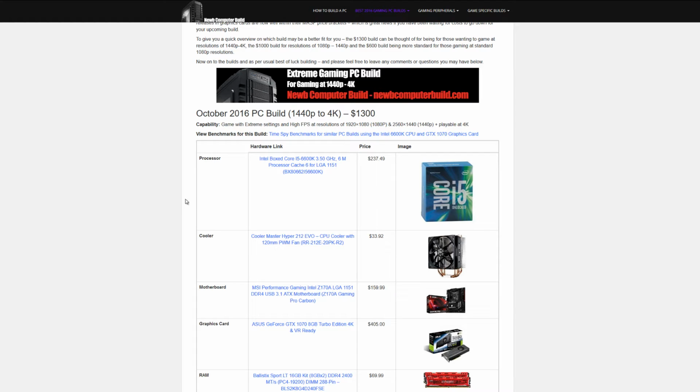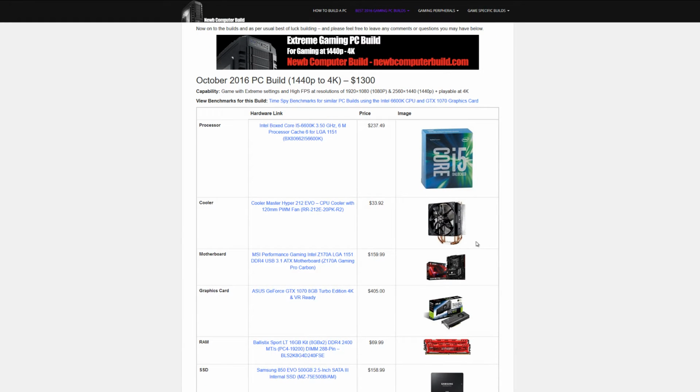So starting here, we have the processor. We have the Intel Core i5 6600K, $237.49. Pair that with a Cooler Master Hyper 212 Evo to cool that down. There's no stock cooler included, so that's why we include this one. It's a great air cooler, and it has been for years now. That comes in at $33.92.